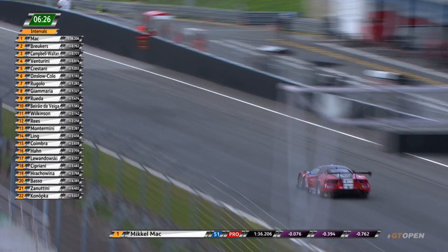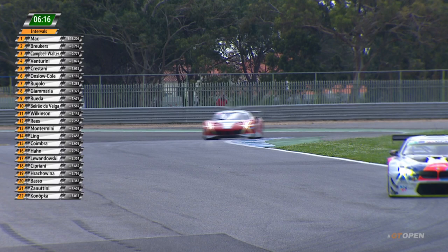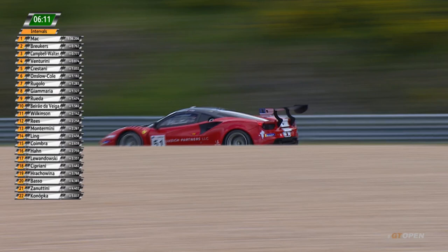And it's another big improvement. A 1 minute 36.2 for Mack. Now that gives him pole position by 0.75 seconds over Rick Breukers. But the Imperial Racing team have responded. They've just sent Breukers out of the pit lane. So it is going to become a little bit of a shootout.